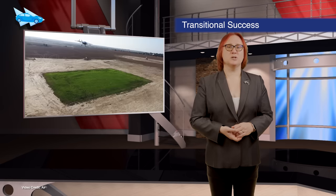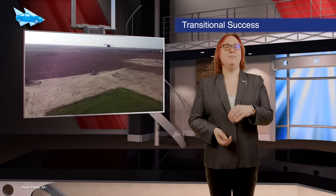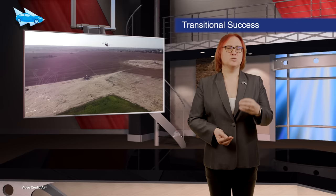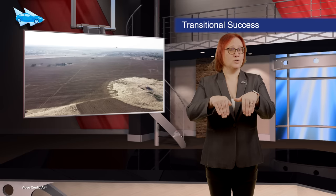Electrical vertical takeoff and landing company Air has posted a video celebrating the first full transitional flight of its Air One. What's a transitional flight? Well, that's the name given to the process where an eVTOL craft switches from vertical takeoff and hovering to cruising.